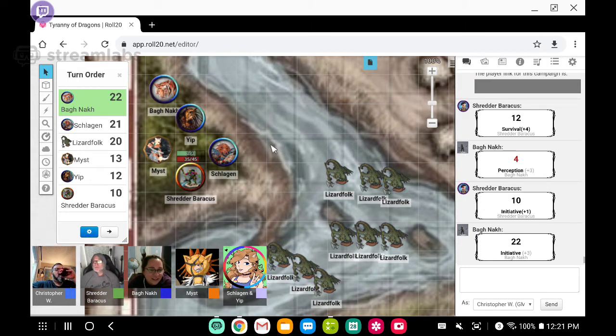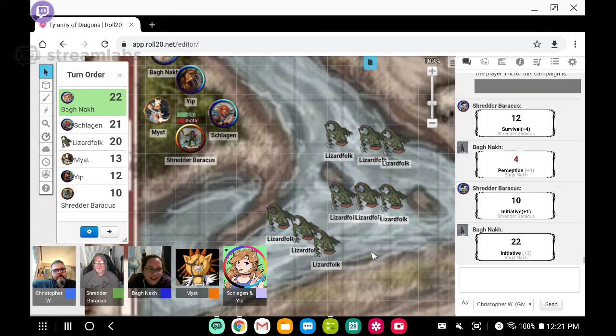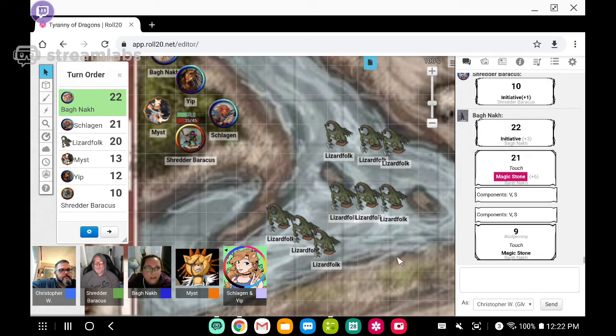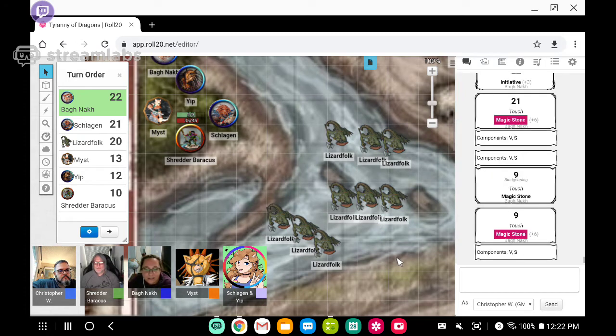Okay, so that closest lizard to us at the bottom. Down that guy? Yep, that guy. Yeah. I'm going to throw rocks at him. Okay, go for it. Okay. So, here we go. Rock number 1. 21 to hit. That hits. Alright. And damage. I'm gonna throw all of my rocks specifically at him.